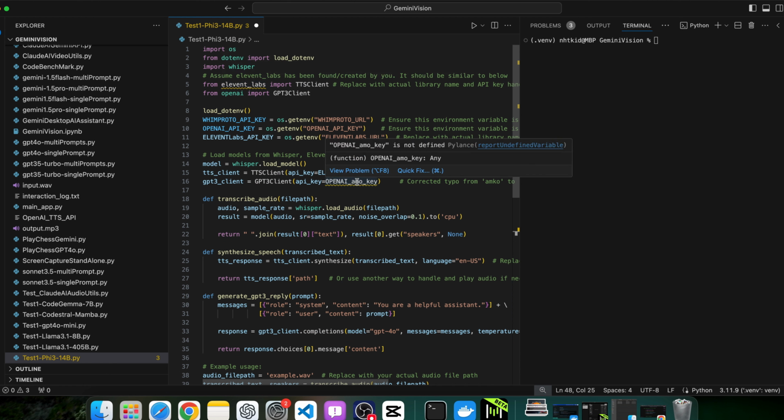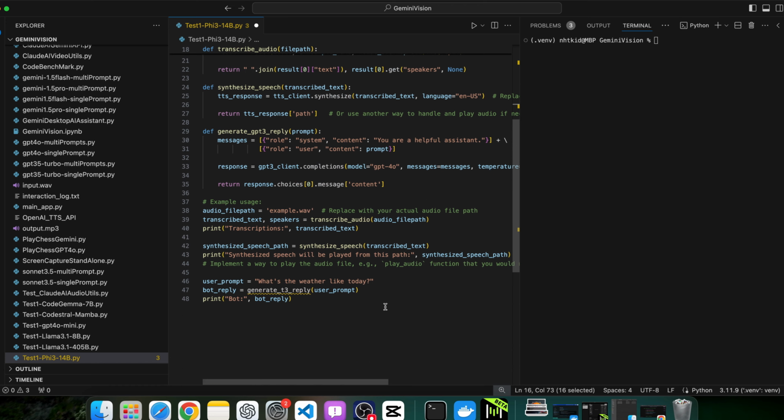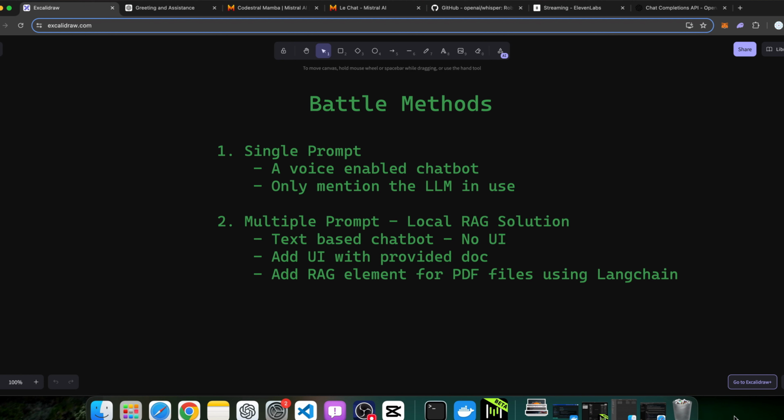11 Labs, OpenAI AMO. What does that mean? That's a funky name, AMO. Correct typo from AMK2. Very interesting, file 3. We're gonna save it, but we're not gonna run it. So that's it. That's the end of our test 1.